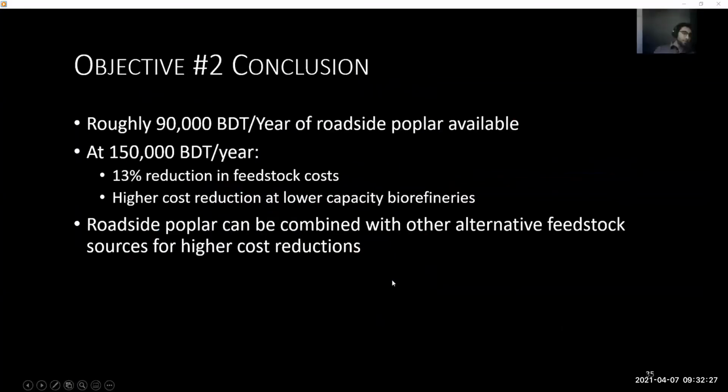To conclude objective number 2, there's about 90,000 tons per year of roadside poplar available if we were to implement all those vegetated filter strips. And then at a biorefinery capacity of 150,000 tons per year, we see 13% cost reductions in the feedstock. And then we can get even higher cost reductions if we were to go for a lower capacity biorefinery.